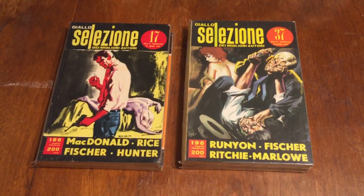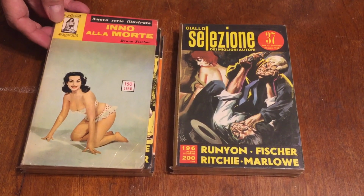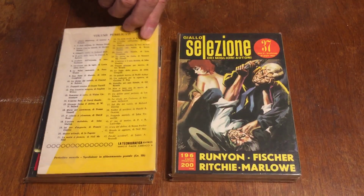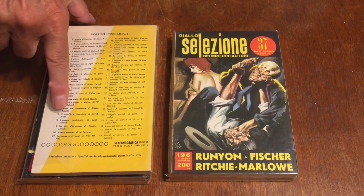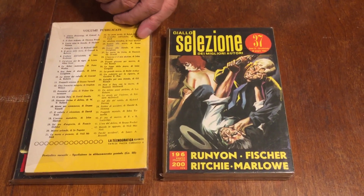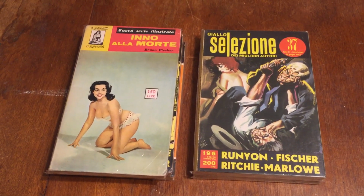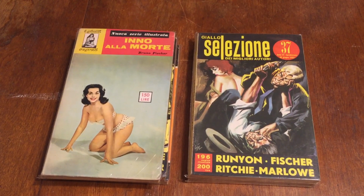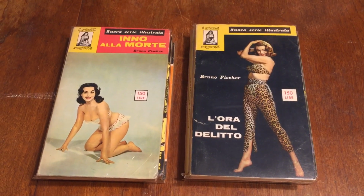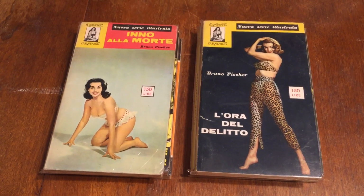This is number 44, and it's just like great pin-up art. It's from the 50s, and you can see here on the back there's at least 40 or so of these in this series. And this is the Italian series. And this is number 41. And this is number 25.